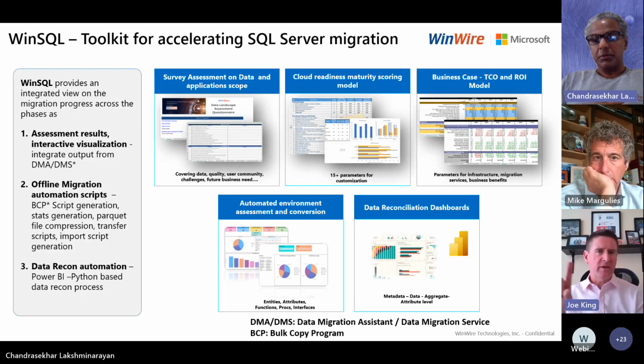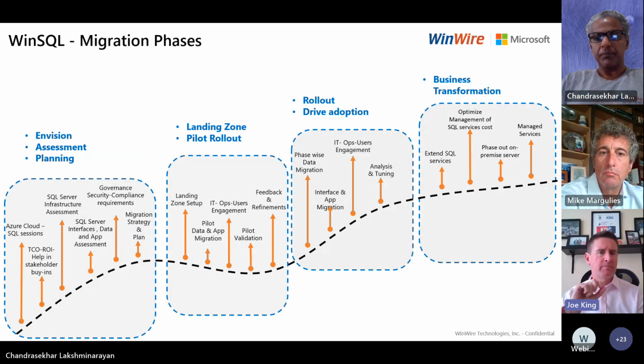Chandra, migration phases that you just laid out there. Can you give the audience an approximate time frame?